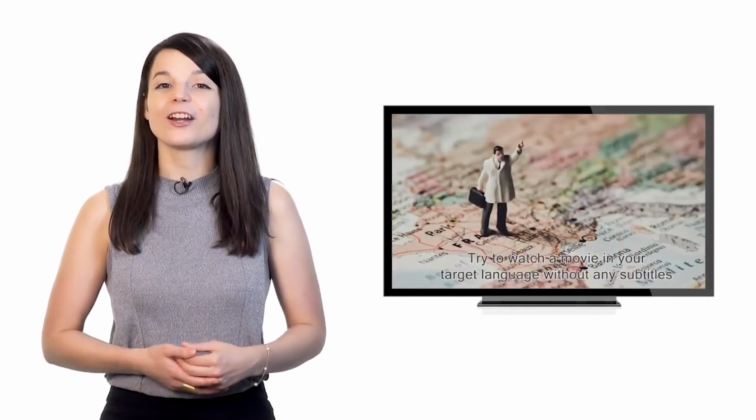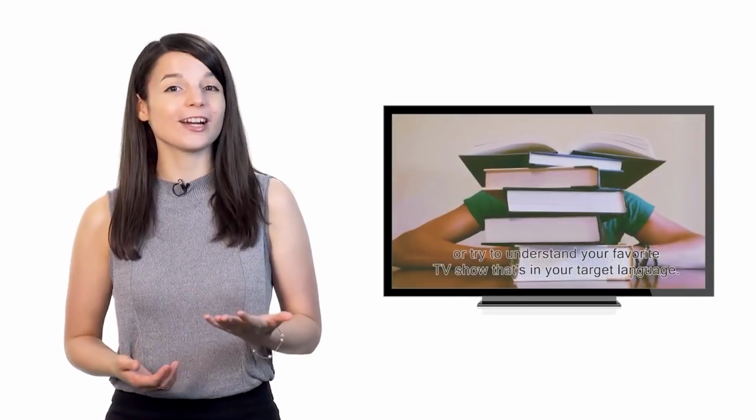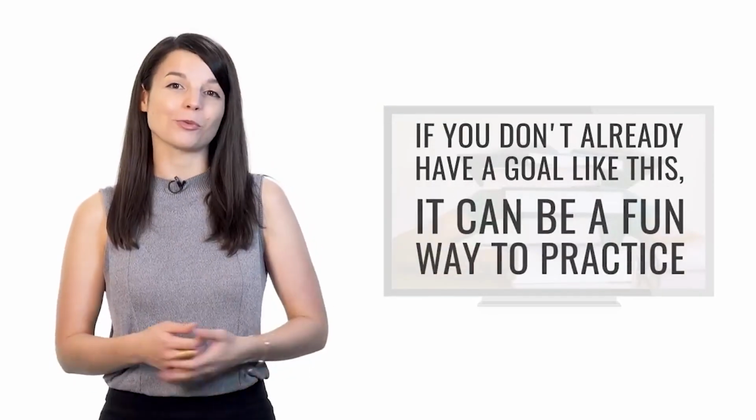The third tip is to focus on understanding a specific TV show or movie. Try to watch a movie in your target language without any subtitles, or try to understand your favorite TV show that's in your target language. If you don't already have a goal like this, it can be a fun way to practice. If your friends often talk about a particular TV show, it could be a good way to study and a fun way to keep your motivation up together.